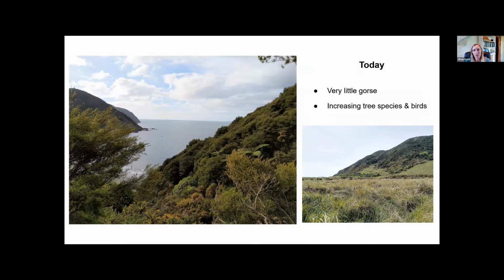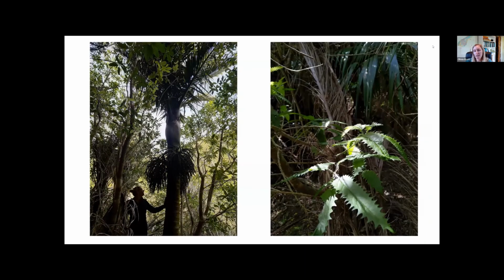And so today we've got increasing diversity. We've got full tree canopy in most places, except for some very exposed steep spaces, particularly above the ocean. And now we've got all sorts of other secondary species coming through. We've got lots of mahoe, and there's lots of tree ferns and increasing diversity, and particularly there's also lots of little treasures coming up like tree nettle and the nikau and corokia and the likes of that. So it's changed a lot. It now feels like a forest.